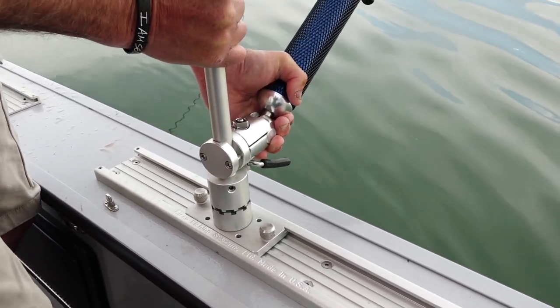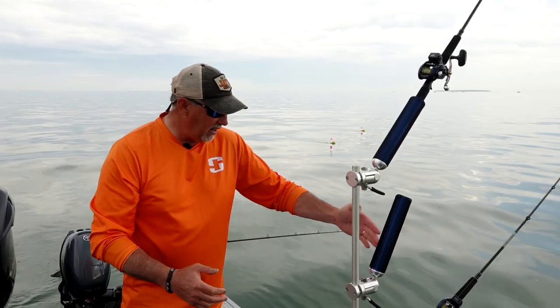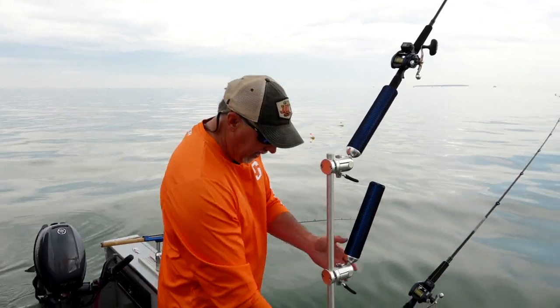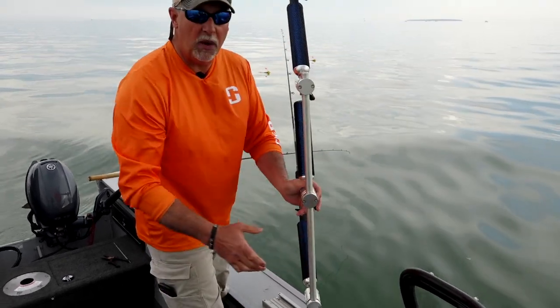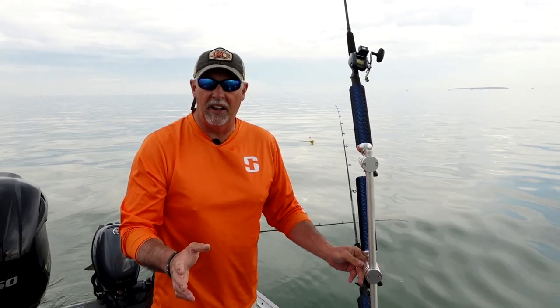So right now while I'm fishing, I've got it out like this. And at the end of the day, when I'm done fishing, I can actually lift it up and swivel it all the way to the back of the boat so my rod holders don't hit on the dock when I go in. That's a really nice feature.